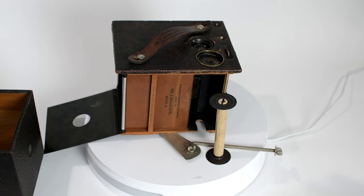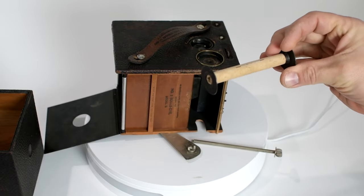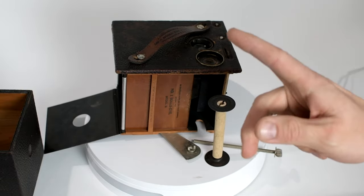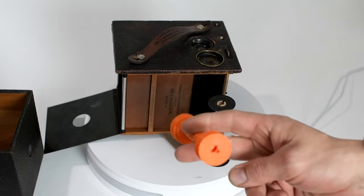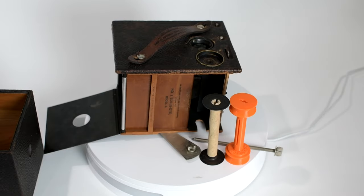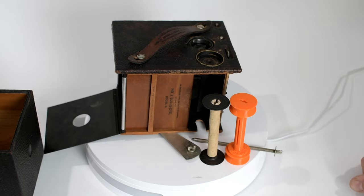The spool on this camera is highly specialized, and in order to shoot any modern film on it, there are two ways. You would either have to have a way to re-spool the film onto this spool, or purchase a kit for a few dollars on eBay. It's a 3D printed kit that lets you use 120 film in one of these cameras, which is pretty cool, and this is what I'm planning on doing. But let's put this back together, let's switch the gears, and let's talk about the Bullseye Special.